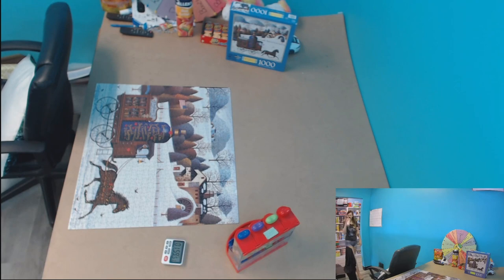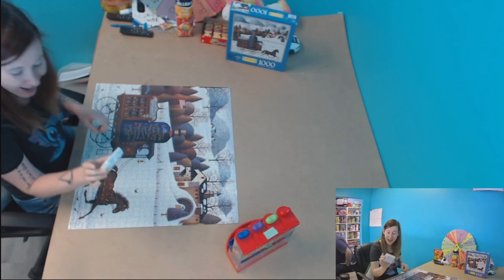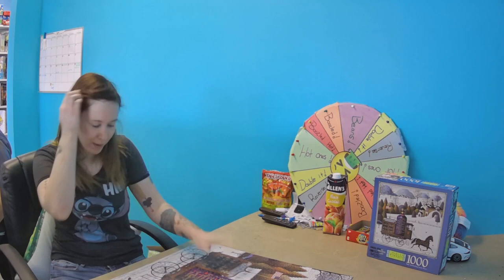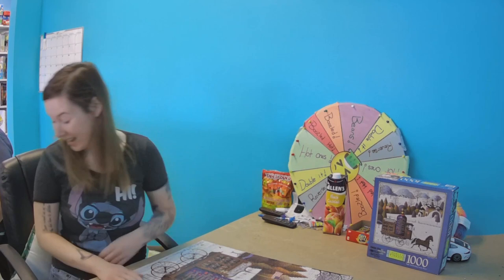Okay, you guys. 1 hour, 59 minutes. Holy crap, I don't know numbers right now. One piece missing, which that's not bad. And oh, so it's not done. For a thrift store puzzle, that's not bad. Especially in such a busy area.